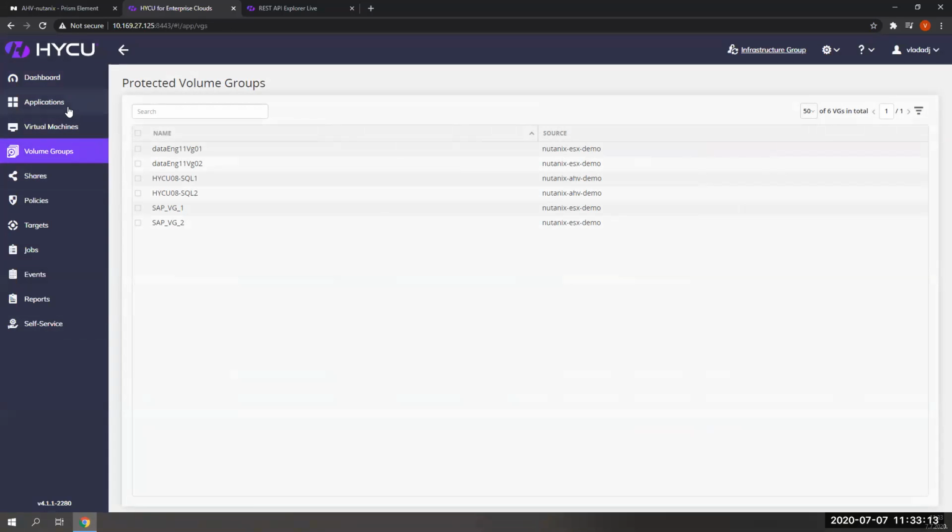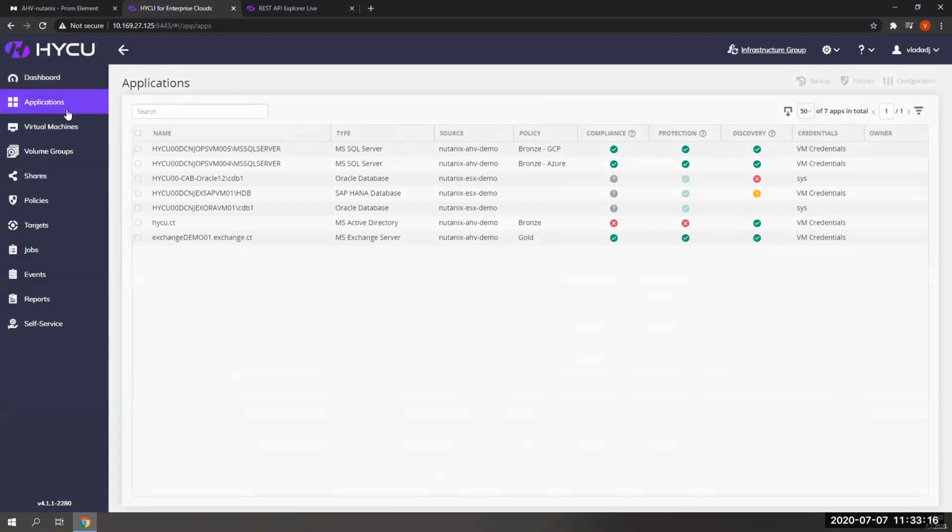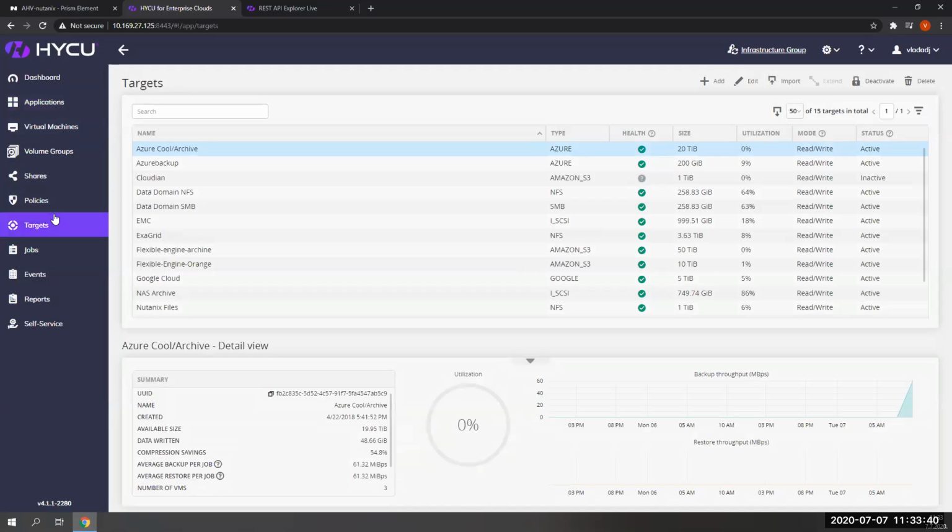Additionally, we have the ability to detect your applications, most used applications like SQL Server, Oracle database, like you see in this interface, and back them up with application consistency, meaning that you have full application consistency and granular restore within your applications. So for the targets, obviously you can add multiple targets with HYCU.